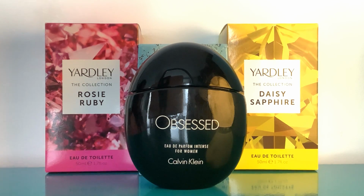So the notes in this are top notes of elemi, citrus, mandarin orange, middle notes of lavender, sage, violet leaf, base notes of musk, amber and labdanum. And there's something that freaks me out about this, and I can't quite put my finger on what it is. I can smell mandarin. I can smell lavender. I can smell sage. But it's just really sweet and powdery and very intense. I mean, it is called Parfum Intense, to be fair.